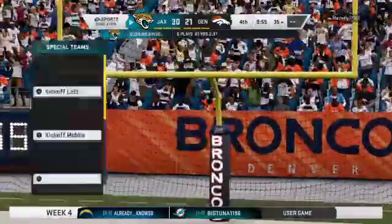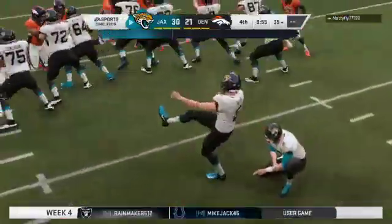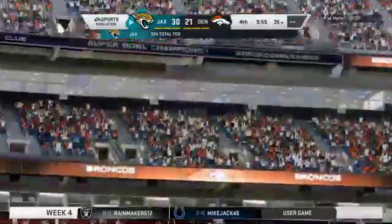Point right down the middle. And the decision to just kick the extra point winds up successful.